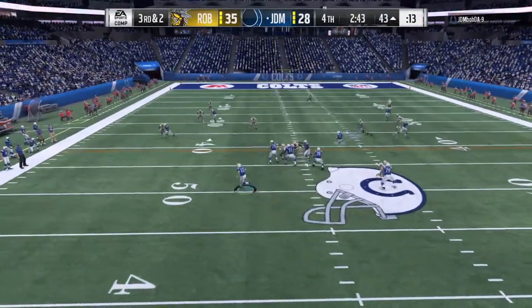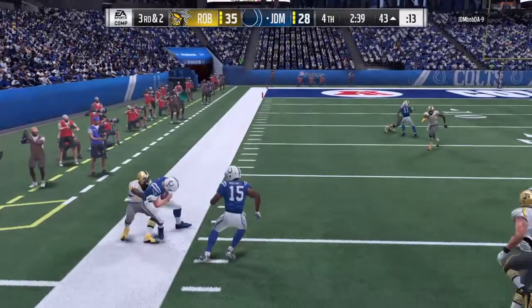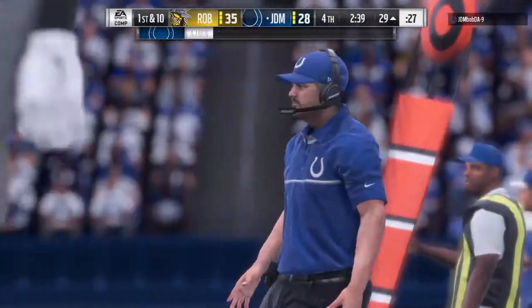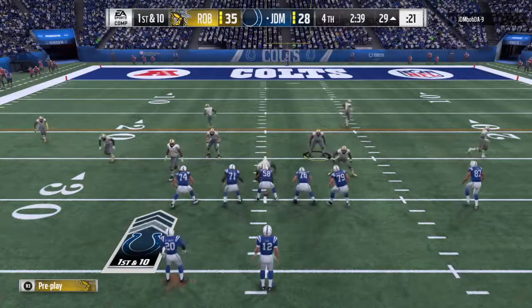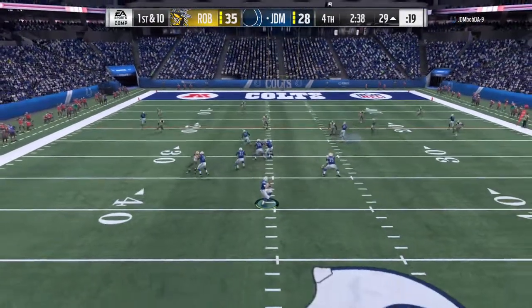From the gun, here's Luck, dancing to his left. He may try and run for this. Nowhere to go downfield, but he's able to get out of bounds and stop the clock here with a first down. And, of course, the quarterback in this situation, he's realizing time is becoming a factor. Let's see if they can get some points on the board here late.